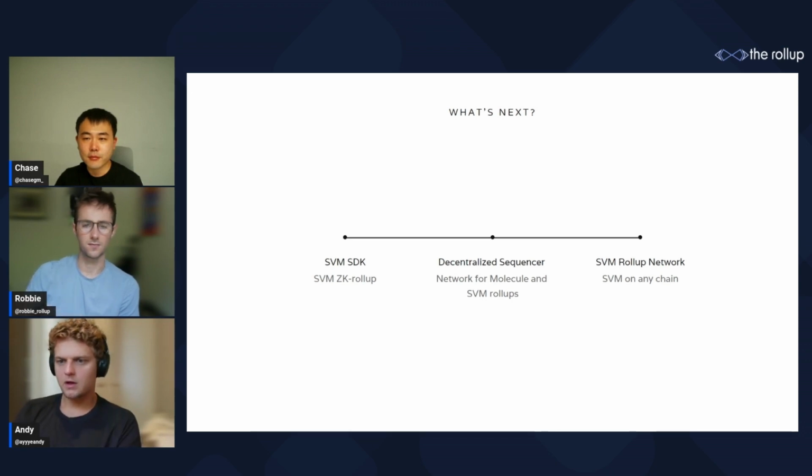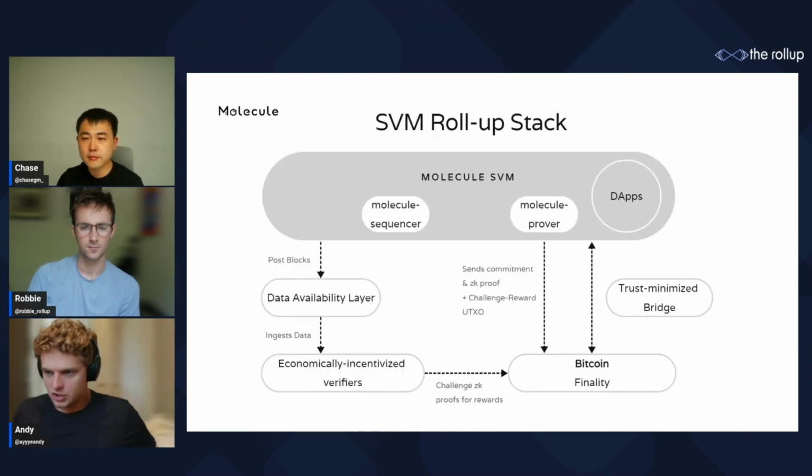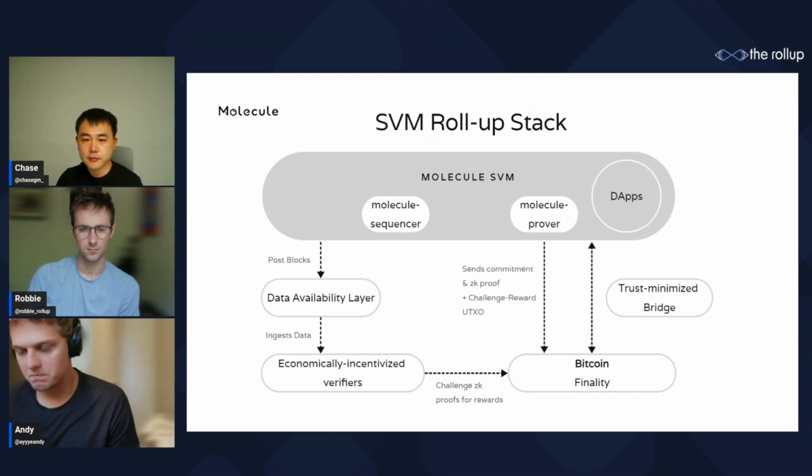Sweet, man. Could you move back to the slide before the prover? Okay, so let's talk about this trust minimized bridge. Could you please give us a bit more information about what the validators are, what the trust assumptions are, and what that setup is?